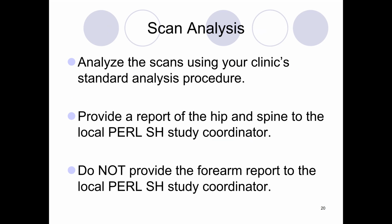All right, moving on to scan analysis. So analyze the DEXA scans using your clinic's standard analysis procedure. You'll be providing a report of the hip and spine to the study coordinator. However, you do not need to provide the forearm report.